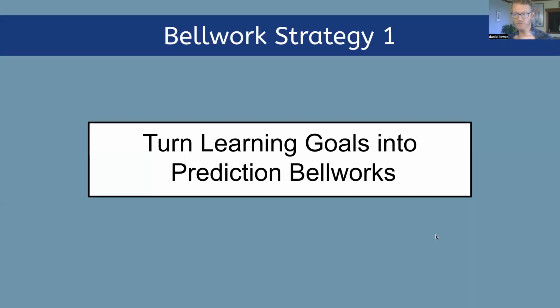So this is a specific strategy to make bell work. Turn a learning goal into a prediction, okay? Prediction bell works. I love these. I do these at least once a week in my class, or when I was in the classroom. Most of my online kids now are doing asynchronous work, but I still do this when I can with them.